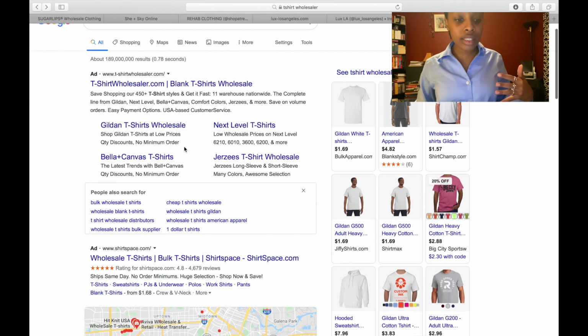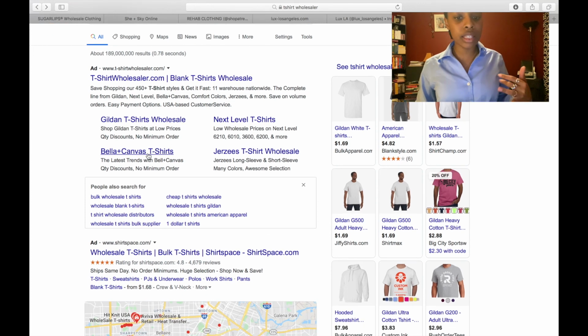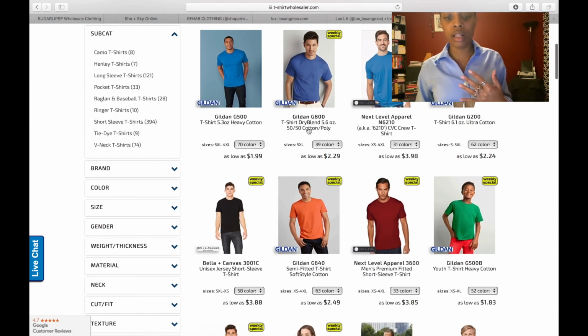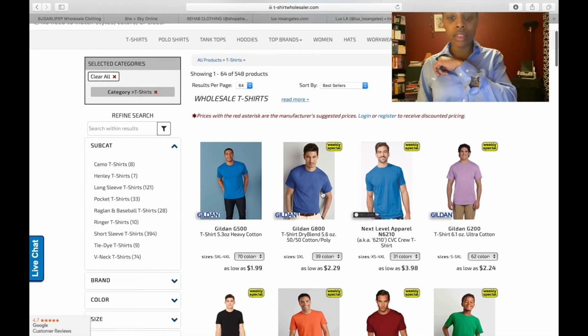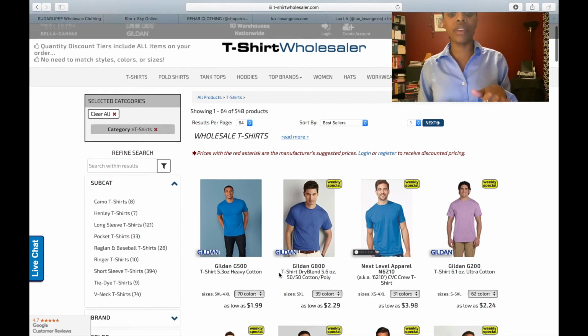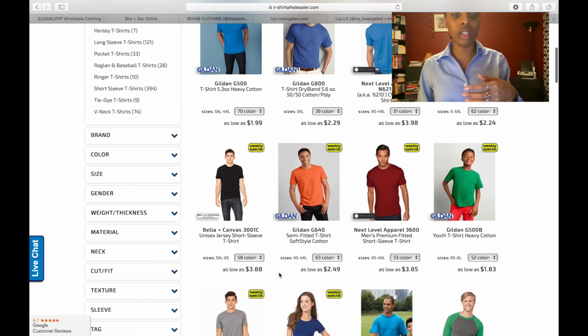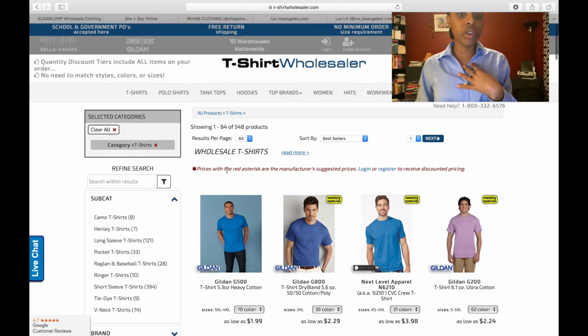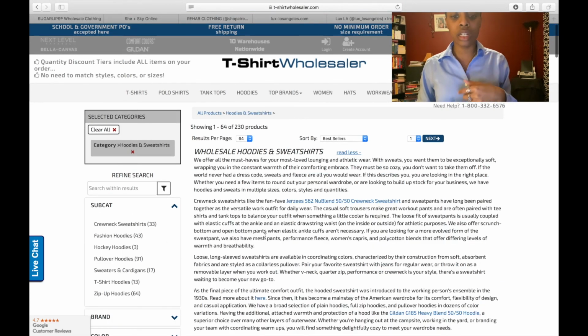There's a lot to look at. Bella Canvas is a really good brand. Next Level, I love them. You're just gonna wanna look into each brand because a lot of them will show you like 50-50 cotton poly, or the different type of material, ultra cotton, things of that nature. Just really look into it. But I would definitely suggest Gildan, but getting the 50-50 cotton blend, so it's a little bit softer than the heavy cotton. Next Level is a really good brand. They also have pants, tank tops, hoodies, all of that.